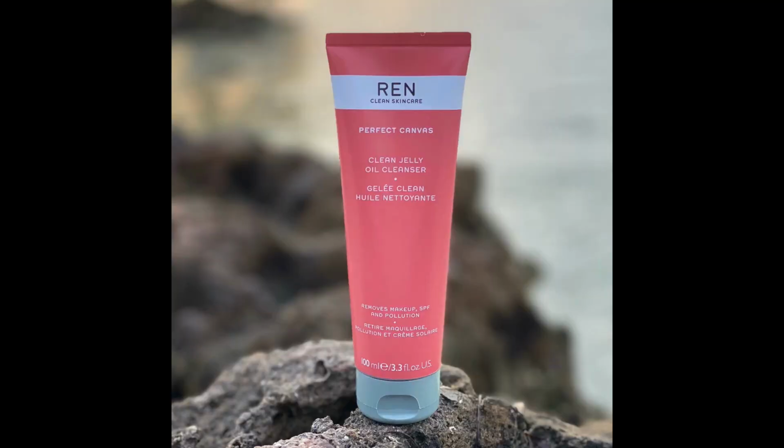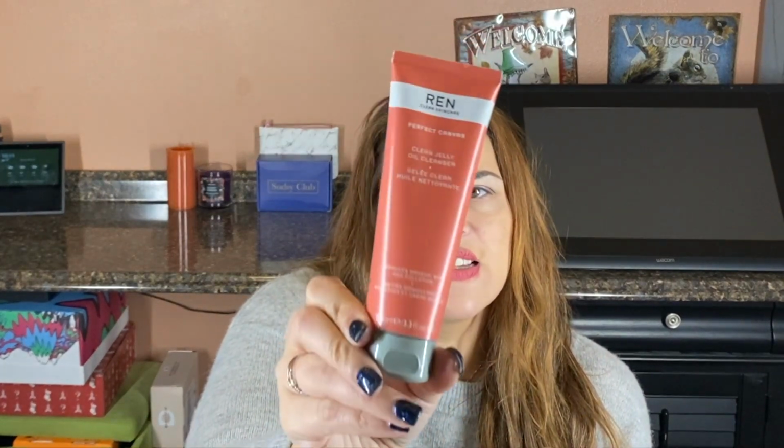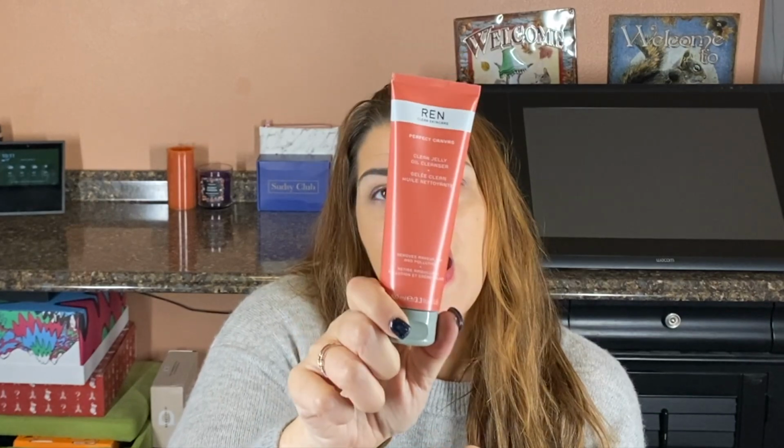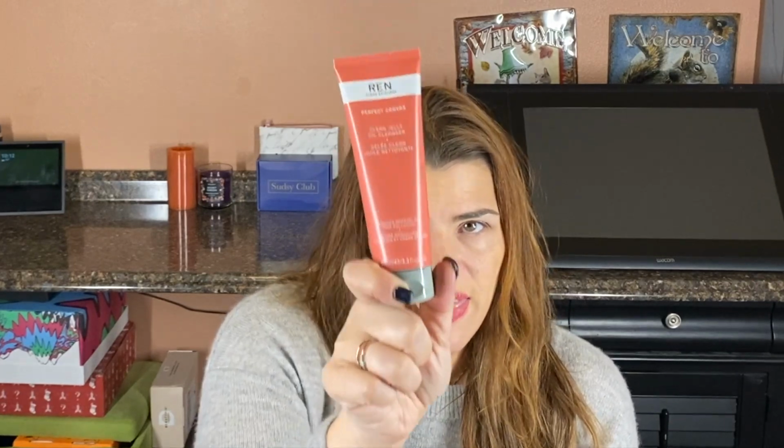Product number 2, I just finished up my sample that I got in Beauty Fix, and this is from Ren Skincare, the Perfect Canvas Clean Jelly Oil Cleanser. I gotta tell you guys, this stuff is like a double cleanse in a bottle. It's like the oil remover and the cleanser in one. It doesn't suds up as much as I would love it to, but it does a great job at taking off your makeup. So if you guys are looking for something to get rid of your makeup, this is it.